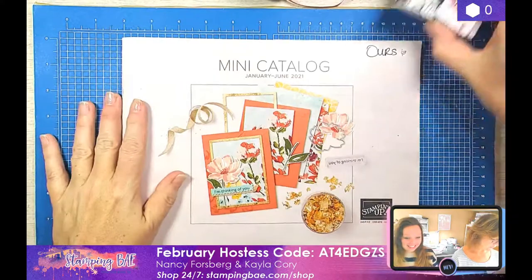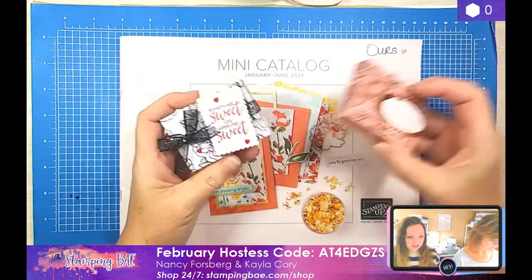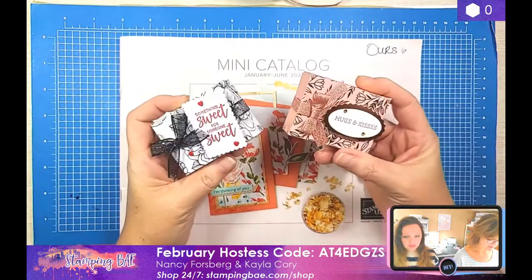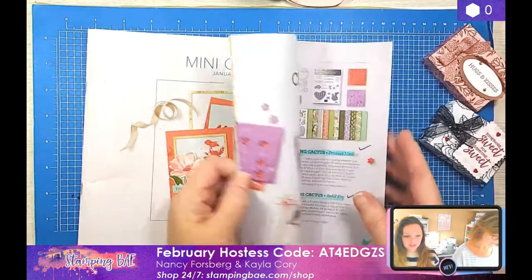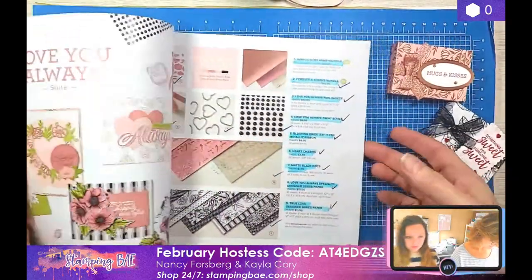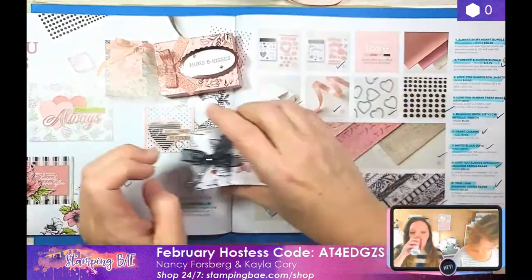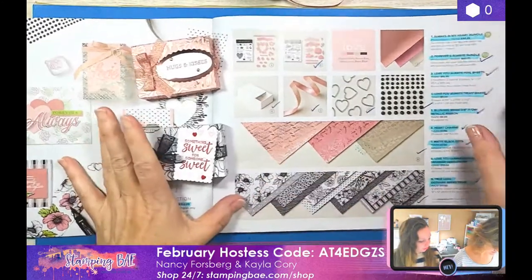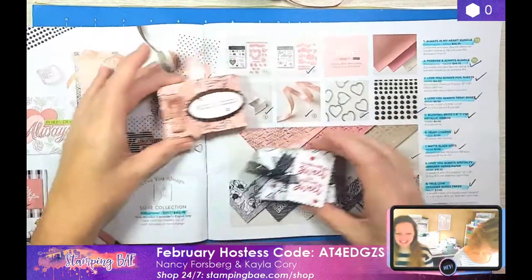Okay. So we are going to be making cute little nugget boxes. I absolutely love doing 3D projects. I like doing treat holders, and these are so adorable. This one right here, I'm using a similar suite to the one that we're going to do, but it is on page 11 in the mini catalog, January through, what is it, April? Oh my gosh, now I'm all messed up on my dates. Anyhow, January through June. I'm so sorry.